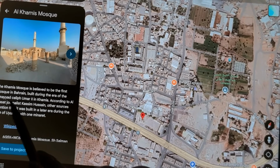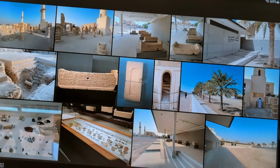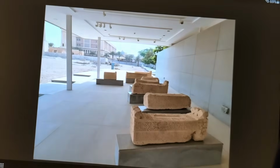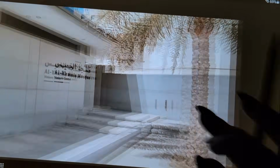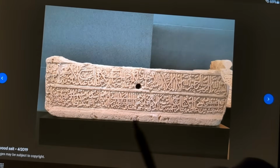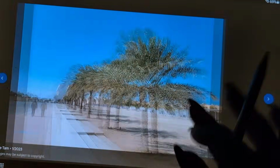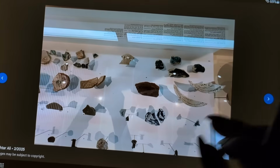Built during the era of the Umayyad Caliph. But yeah, it's still around. Obviously not operational, but it's still here. Still neat. This would be cool to visit and see, what's left at least of this old building. Beautiful calligraphy there. Arabic calligraphy is probably my favorite. It's so pretty, and it's used in so many beautiful art.